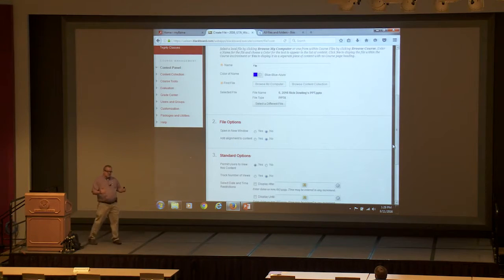Okay, so let me take a step back for Blackboard. We pay the Blackboard company to provide us this service, that is access to Blackboard. That being said, there are some things in Blackboard that we can't control, and one of these things is under item number 2 where it says add alignment to content. That is something that's built into Blackboard that is typically a K through 12 thing. So if you're in education, perhaps you know what this is. But the default is no, so that's okay. We don't have to worry about that.